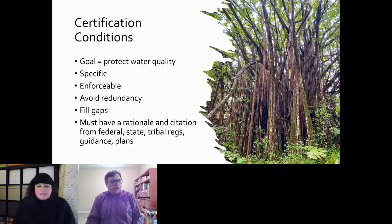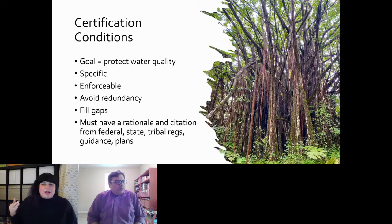Conditions should be specific and enforceable. They should avoid redundancy. So if that is already covered by the federal license or permit, it's not necessarily something you need to add for the 401 certification. They should fill gaps. So that example that I had, where the precipitation forecast or dewatering or being more protective of biological or cultural resources, fills those gaps. And according to the 2020 rule, it must have a rationale and citation from federal, state, tribal regulations, or guidance and plans. So you must have that rationale and citation, or the federal agency that is issuing that permit or license can waive that condition. Next slide, please.